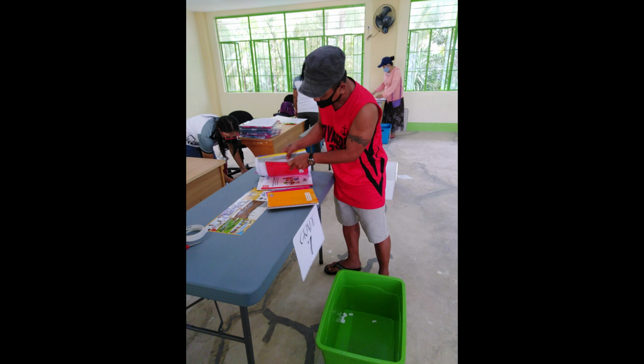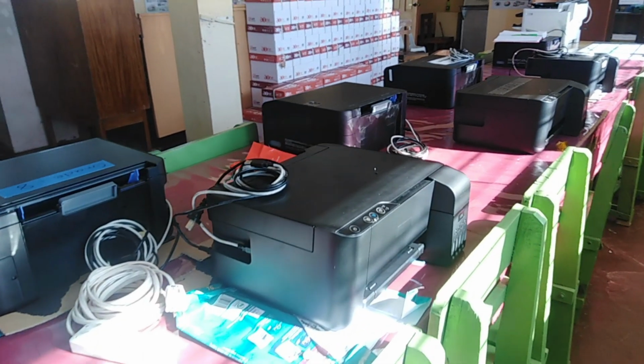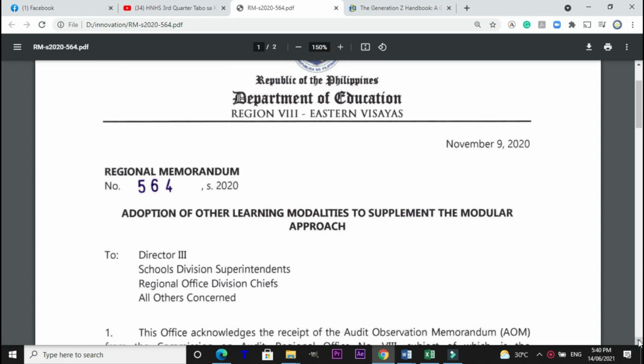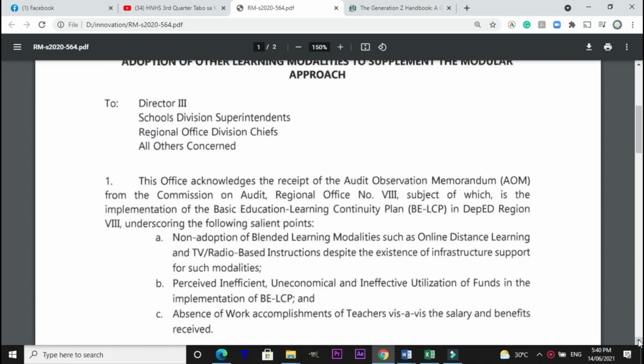Another, the job of the teachers rotates in printing, sorting, giving of modules, retrieving, and recording, and this is not enough work accomplishment for teachers given the excessive PMDL expenditures. A reason why the Commission on Audit called the attention of all schools to adopt other learning modalities, as cited in Regional Memorandum 564, Series of 2020.